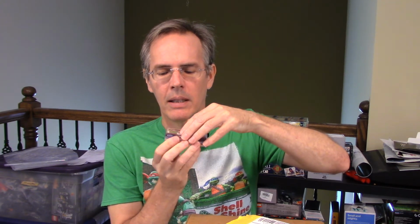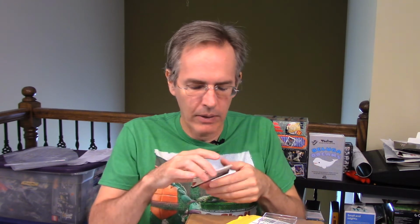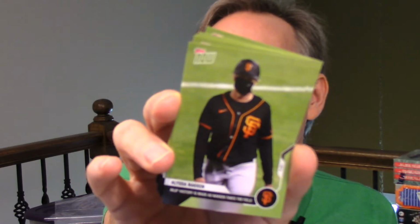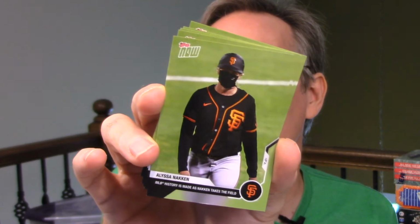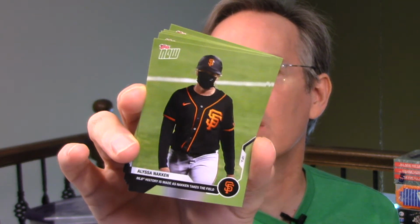I think I got 4, 5 Alyssa Nakken cards. Be careful. I want to be sure I don't ding a corner. I do that occasionally. So here's the Aaron Judge Homer card. I'll look that up in a moment. And the Alyssa Nakken, it's kind of historical, being the first female Major League Baseball coach. That's why I got that card, because it has some historical significance, just like the Fauci card.